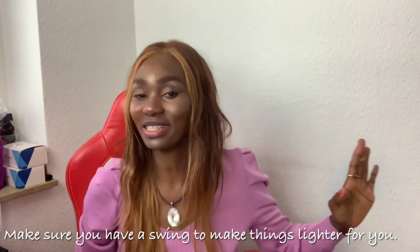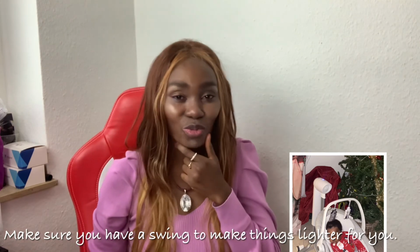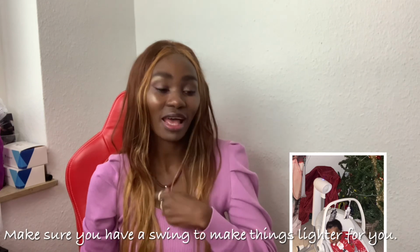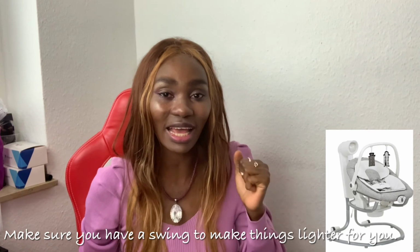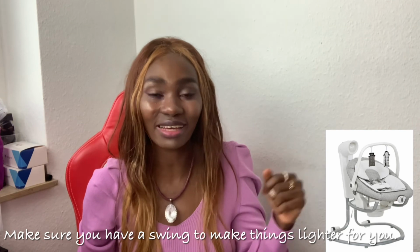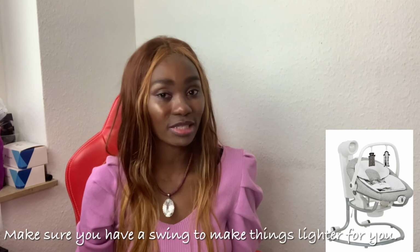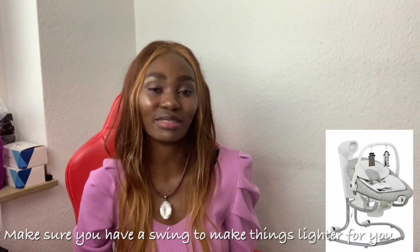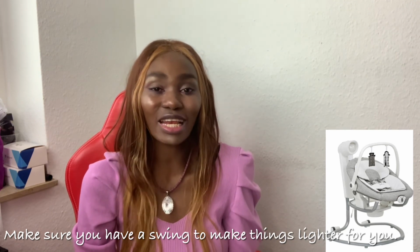Swings, swings, swings. I have to insist on this because it is a must-have. What would I have done without swings? Swings are a must-have. For my second daughter, I really used the swing from when I gave birth until she was almost a year. I had this swing, pricey or expensive, which I would say was over €100. Yes, but it is worth the price because swings are those things which the babies really love.